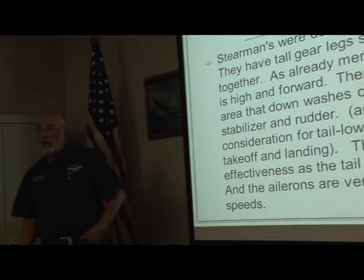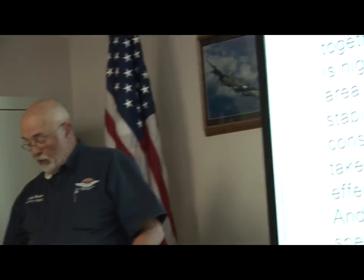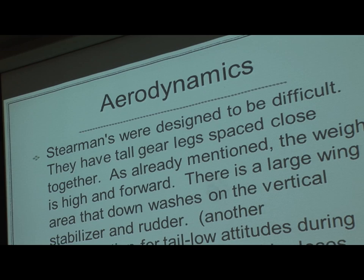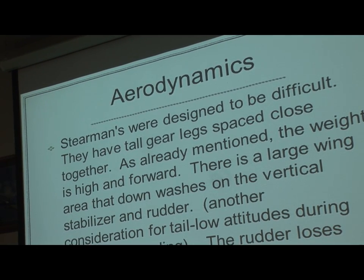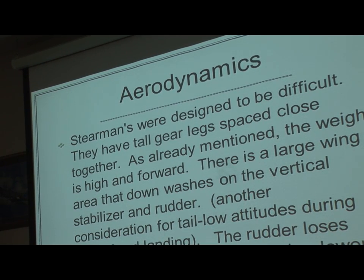This is a general statement, but it's a true statement. Because of the way the airplane is, it's got a large upper wing, and it downwashes on the vertical stabilizer and rudder, and Francois discussed that earlier. That means that during the transitional stage of raising and lowering the tail, you lose rudder effectiveness.